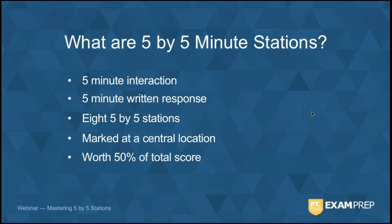So the written station is worth 50% of the total score for each of your 5-minute couplet stations. This is important, and I'll chat about this a little bit later, because a poor performance on either part of the exam can save you from failing. A good job on the practical can save you from a poor written, and vice versa. So don't let a poor practical performance follow you into that written section of the exam.